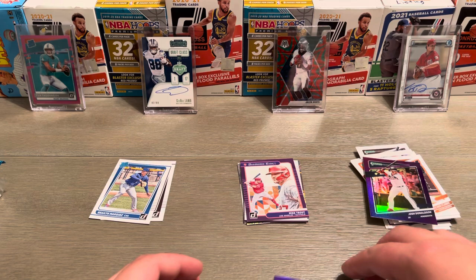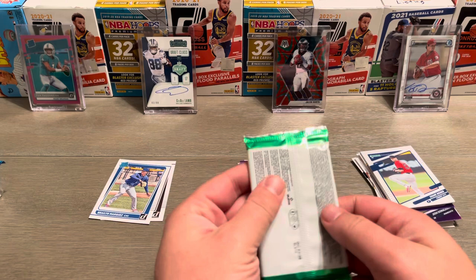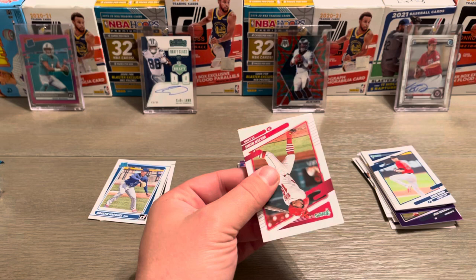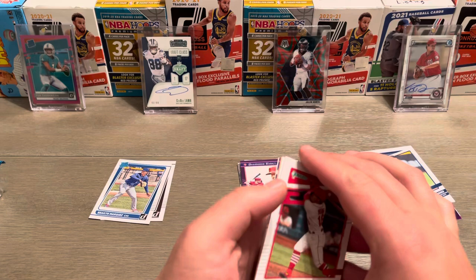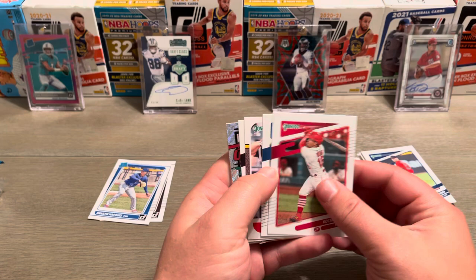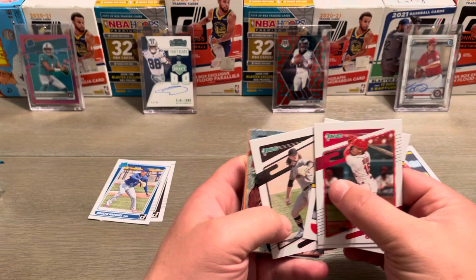Those down. Nothing crazy so far. A couple rated rookies. Some good vets, but I have not pulled an auto out of Donruss Baseball. And I've ripped a good amount of it because it's so cheap. It's $20 at Target or Walmart if you get it retail, which basically means you have to camp out for any of this stuff. And at my local hobby shop, it's $21 there. So it's a no-brainer if you just want to rip something. It's not bad at all.